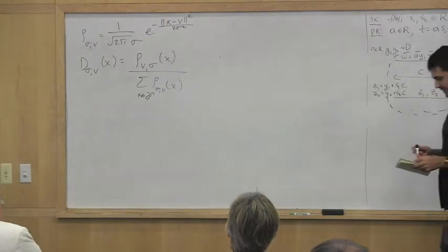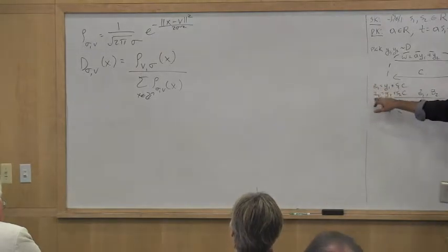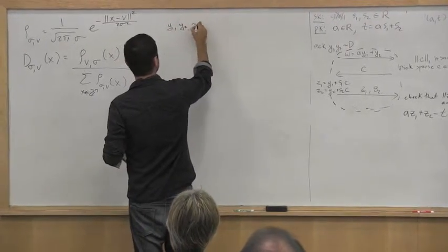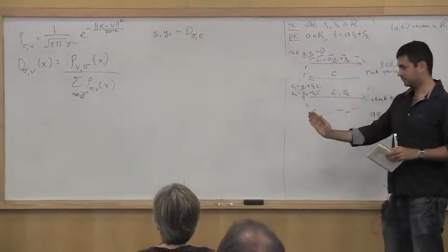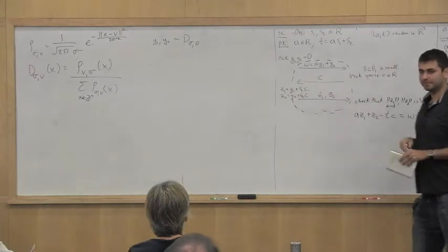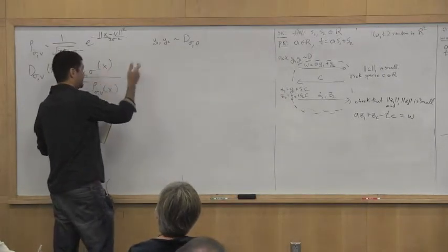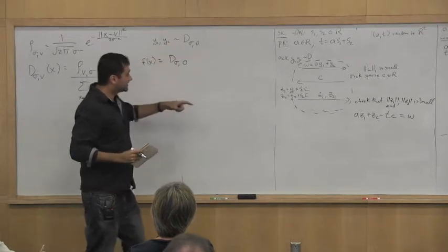Now my claim is that if we choose y1 and y2 from this distribution, the resulting z1 and z2 are actually going to be smaller. So we choose y1, y2 from d sigma 0, basically the normal centered at 0. And now the zi's are going to be the normal centered at s times c. So our f of x is d sigma 0. That's the distribution I want for z.